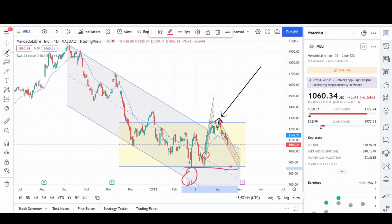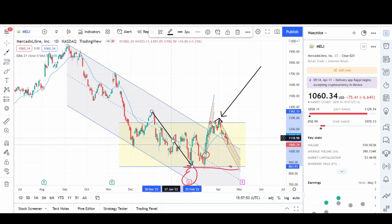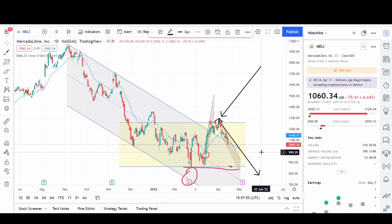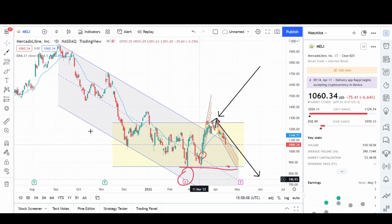So let's take a look at a measured move target. It looks like we had 3 legs down and now we had a correction. So I'm going to use the most recent leg as the measured move target. This looks like the leg right here. And if I drag it over, you can see my target I have for MELI is right around this. Let me make it a little bit better. About right there, right around that 775 level, I would say.